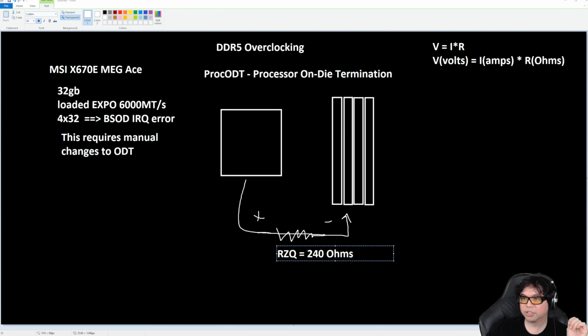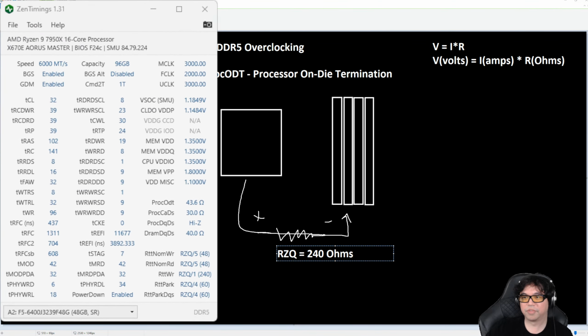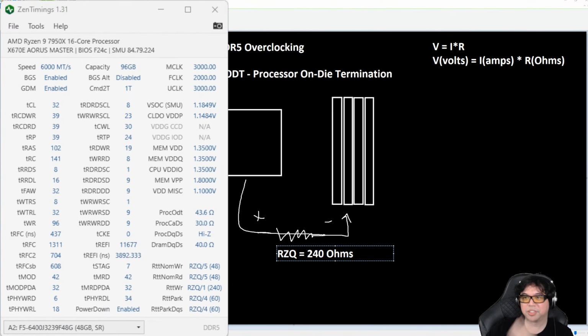So where is this one? Is this Paint? Oh, that's Paint. So we can't use that. So where is Zen? Here it is. Okay, so here is Zen timings. So this is my computer running right now. You can see the mouse. So this is Zen timings.